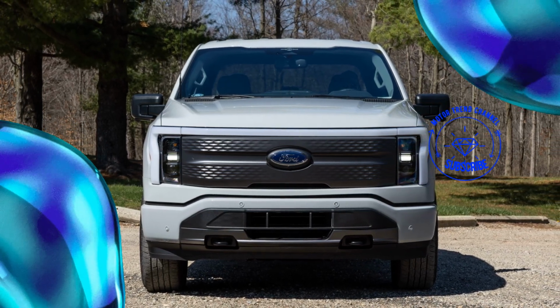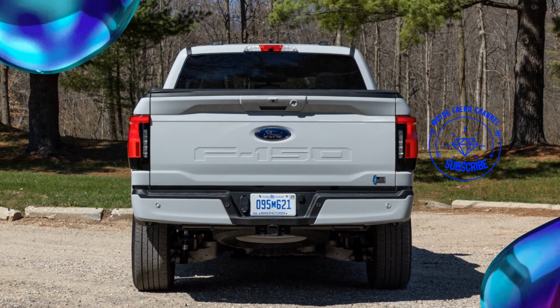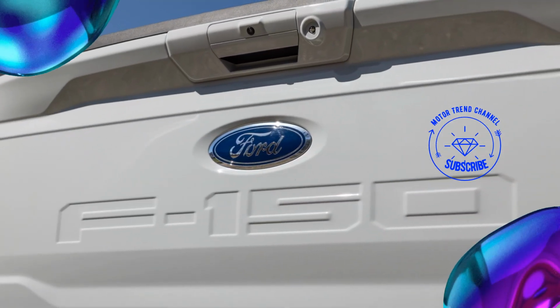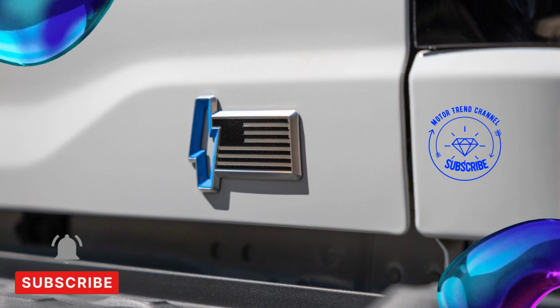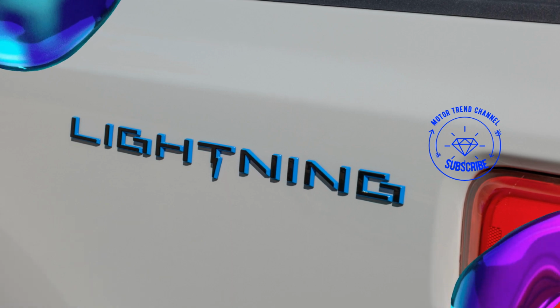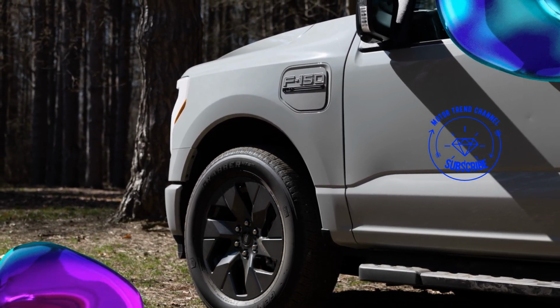And we Michiganders drive fast. Posted freeway limits are 70 miles per hour right through much of the Detroit Metroplex, rising to 75 out in the sticks. Our truck's specifications. The Lightning XLT starts off at $65,369, but heaven help the truck buyer who passes on the $12,500 extended range battery, which adds 33 kilowatt-hours of usable capacity, 80 miles of range, and 128 peak horsepower.